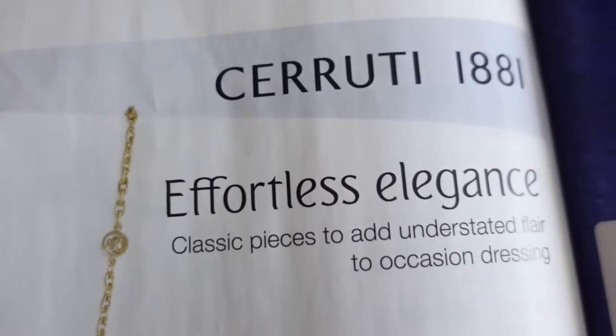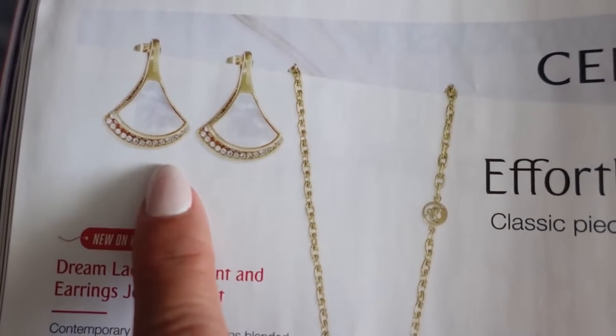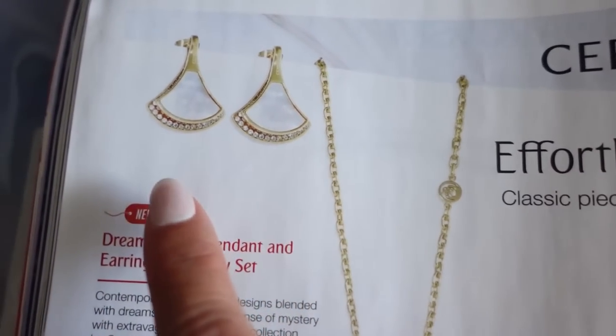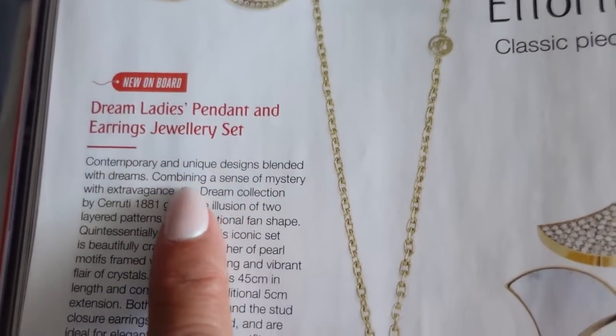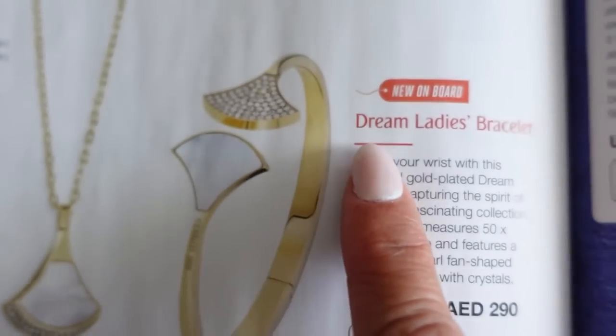Okay, here's an interesting brand. It's Cerruti 1881, and they have this design, which I don't know the name because I'm not familiar as much with Bulgari jewelry, but they have this design. It's like Diva or Divine. I forget what it's actually called, but it's this shape, same color, white. We have the pendant earrings jewelry set, $135, and then the bangle.